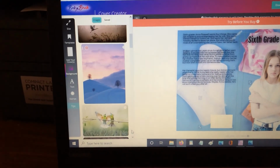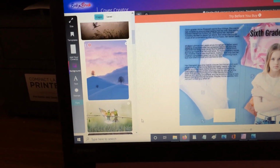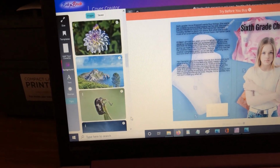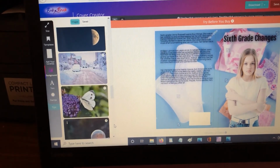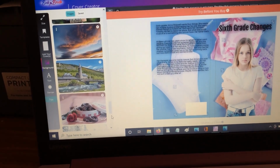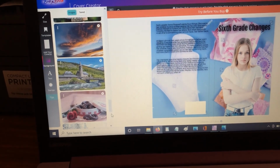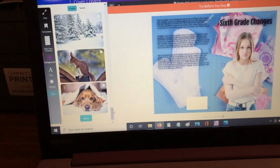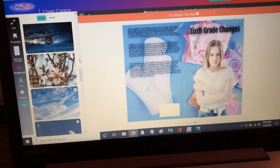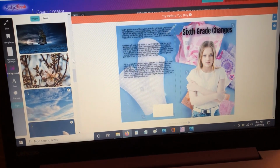Now, BookBrush does offer a lot of free images. Like if you need a background picture, you can choose all these free pictures. And these are the ones that I think you should be very cautious about using because even though they're free, you really need to make sure you are allowed to use that picture.